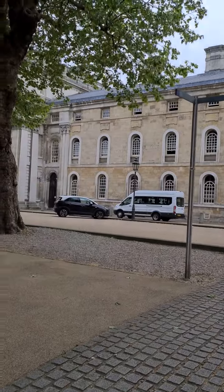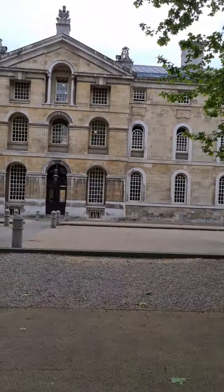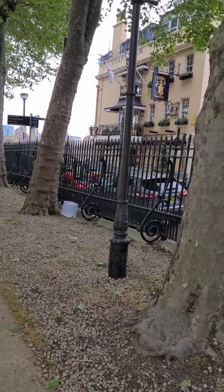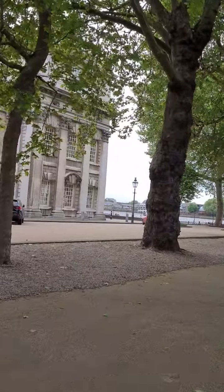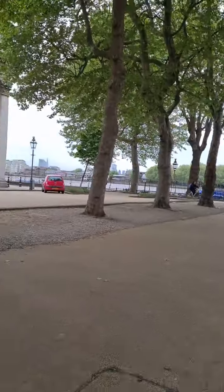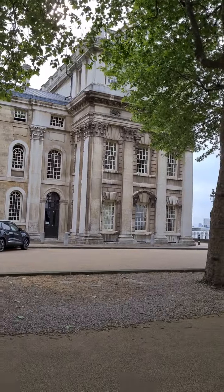We are at the Old Royal Naval College in Greenwich, or whatever it's called. And this pub over here is the Trafalgar. I just took a really decent picture of a bronze statue of Lord Nelson there, so that's pretty good. And a picture of the pub I'll be doing in a sec.